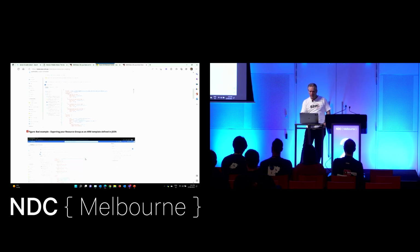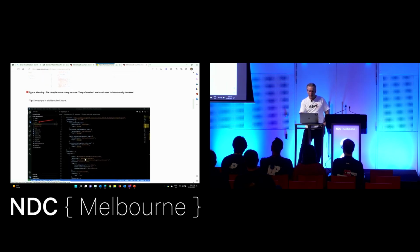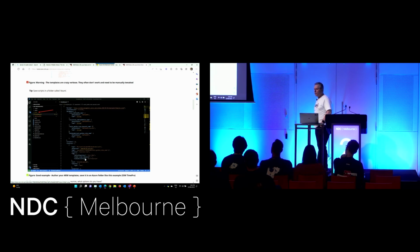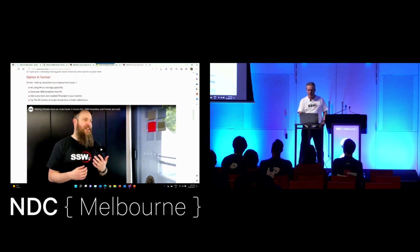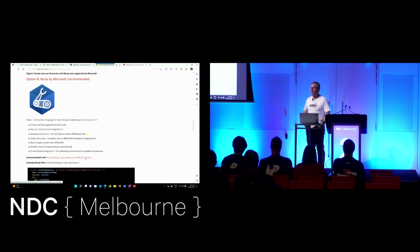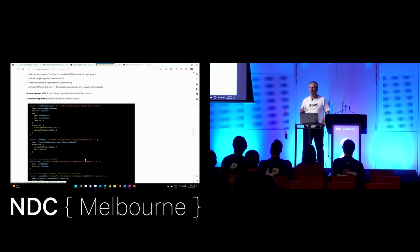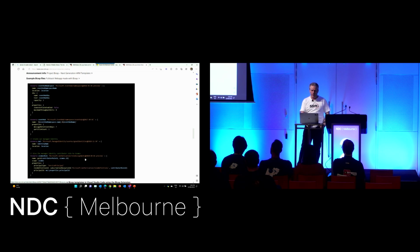JSON into a folder. Now, those templates are very verbose. They will get you up and running, but they are not good at making changes quickly beyond that. You can, but there's a better way. So what you can do is author your own ARM templates, save it in a folder, or you can use a tool like Farmer. Farmer is an F# tool. It's a lot more readable, but there is a better tool than that, and that is Bicep. So Bicep is what we recommend. It's what we use on our projects. It's free, so that's good. It's a really nice way of basically describing your Azure application and having all those resources created for you.